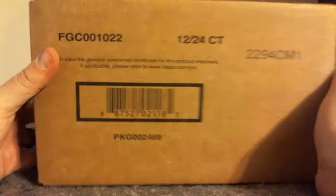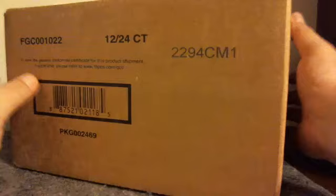This is a full case of 2014 Topps Hobby. These were on BBUCKERT24's eBay page, so thank you all for buying in, and hopefully we'll hit some nice cards tonight, just like we did the other night. That was a pretty nice case overall.